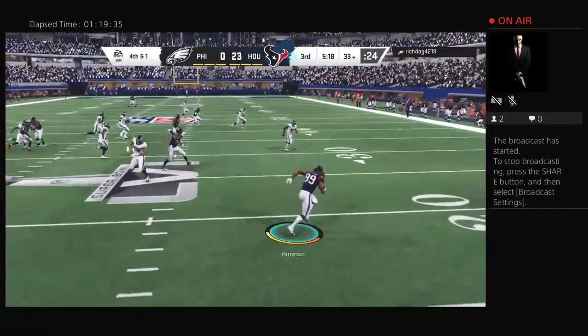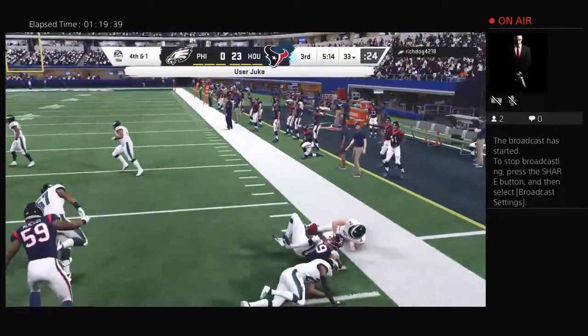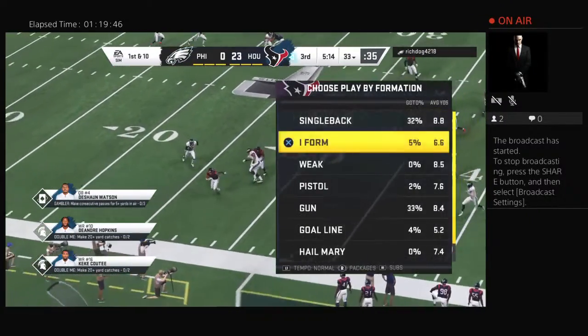And we'll see what he can do on the return. Great blocking on the return. It springs him for 25. And out will come the offense as they take over.